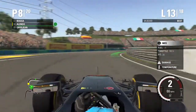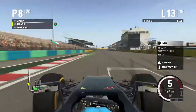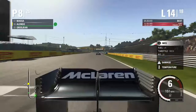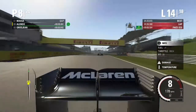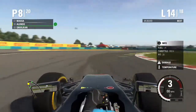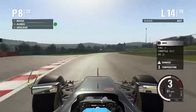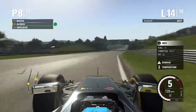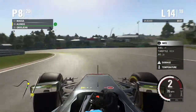Oh, outbrake myself. Let's hope Grosjean's not going to get a good line off the final corner, because if he is, he's going to pass me. No, I think I'm okay. Just. Yeah, I think I'm just okay. Romain was catching me, though. He was gaining on me. Understeer again from the McLaren. He's going to have DRS down this straight. Oh, slightly messed up, trying to look behind to see where Grosjean was there.